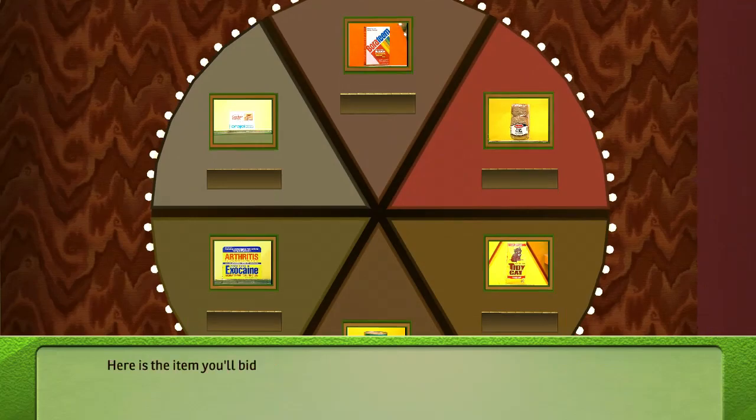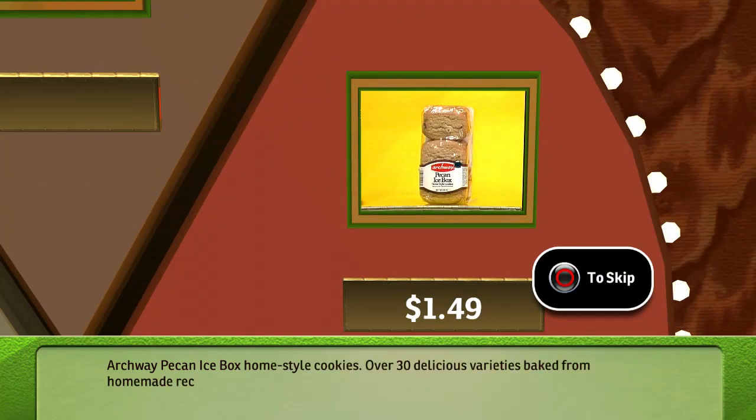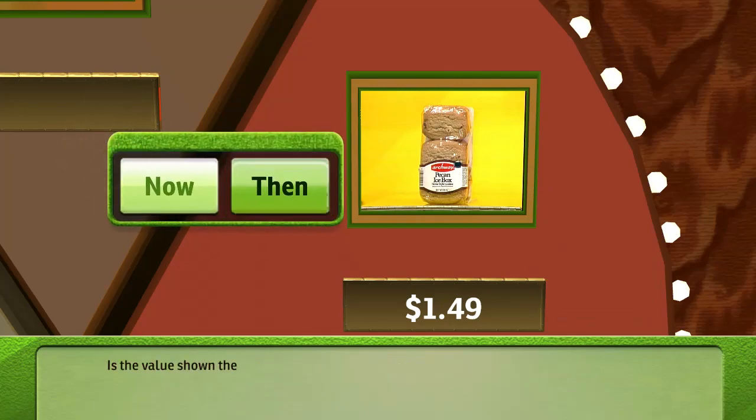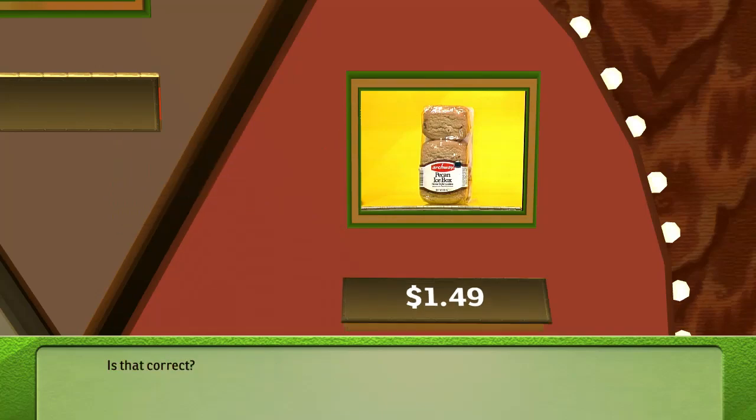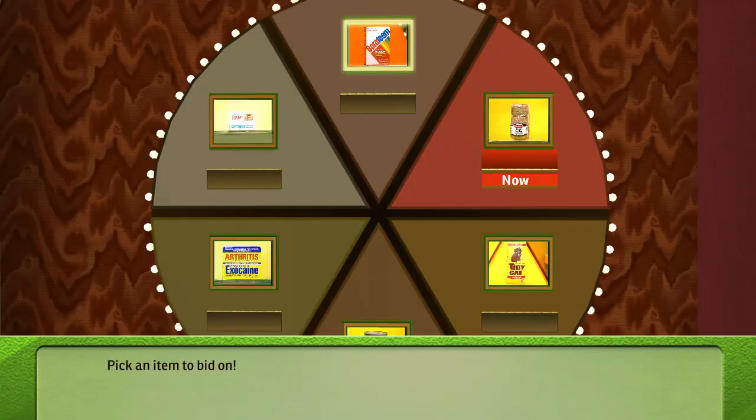Here's the item you'll bid on. Archway Pecan Icebox Homestyle Cookies. Over 30 delicious varieties baked from homemade recipes. Archway, the big cookie with a small town taste. Is the value shown the now or then value? Is that correct? Yes, it is. Great. Pick an item to bid on.